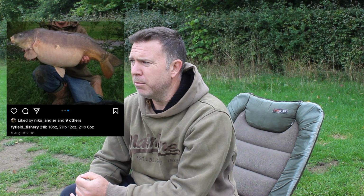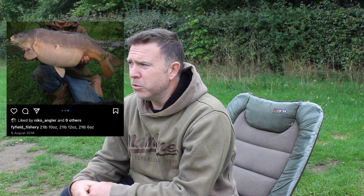Out of the limited photos I've managed to find, I have found one guy that looked like he caught 20 pounders in a day, all 21 something. And it looks like there's some nice fish, a lot of commons by the look of it, not so many mirrors. But like I say, I'll keep you posted as the day goes on, and hopefully I'll catch something to show the cameras, and then I can give a better opinion of what this fishery is all about. Like I say, from first impressions, the lake itself looks lovely.